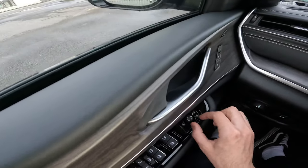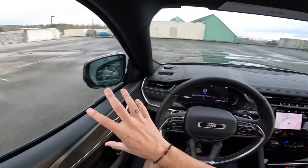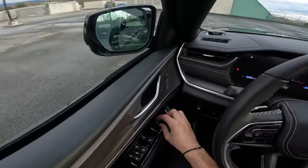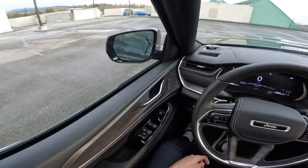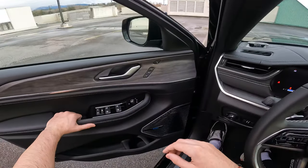We got our mirrors right here to fold them in. You just rotate that down just like that on the bottom, and the mirrors are gonna fold in. That way, when you park and you don't want anyone to hit your vehicle, simple as that. Just close them up and then flip the switch, and there we go. We're back open again. Open up this door here as we get ready to get out.